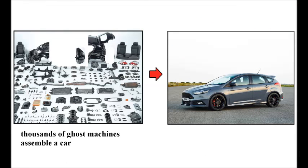Let's look at a very complex example. This diagram shows thousands of ghost machines generated by the computer to assemble a car in the fastest time possible. Each ghost machine does different things. Some machines screw caps on and others combine metal frames together. From start to finish the atom manipulator can assemble a car in less than 3 minutes. The supercomputer is responsible for the intelligence and coordination of each ghost machine.